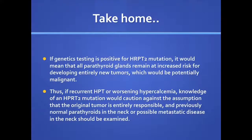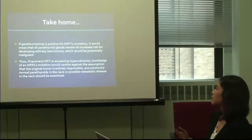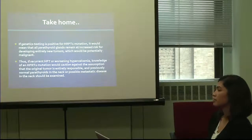So the take home, if the genetics testing is positive for this HPT2 mutation, it would mean that all the parathyroid glands remain at increased risk for developing entirely new tumors and would be potentially malignant. So again, we will keep a close eye on his calcium and PTH and be aggressive about our workup and our management from that point on.